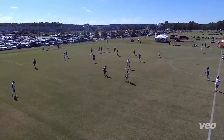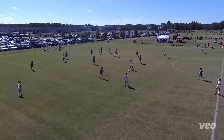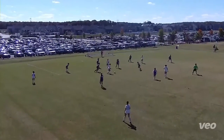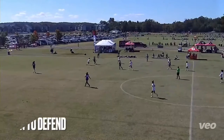Nice little bounce here. Can we get the ball out wide and then play a 1-2 here? Maybe that's an option. Good little ball in. But again, a lot of players there to get through.